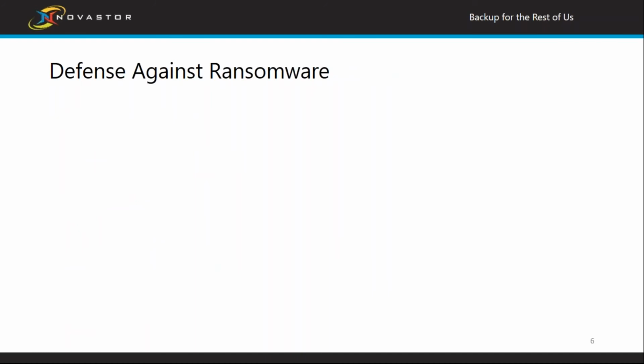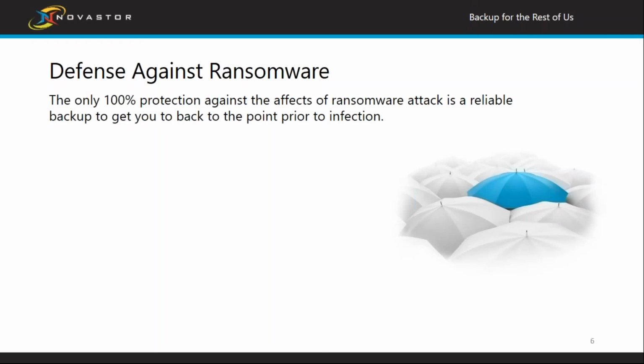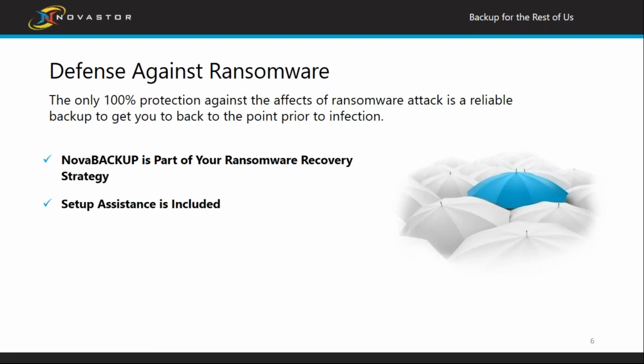As we talk a little bit about the defense against ransomware, let me use a sports analogy. Championship teams have amazing offense by having a first strong defense. And with that said, we need to be certain that we can go back 100% to the time prior to infection. Of course, here at NovaBACKUP, we are part of your ransomware recovery strategy and backup strategy.